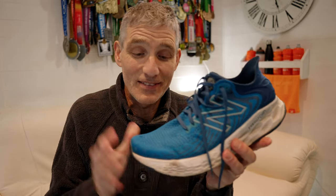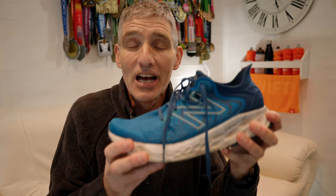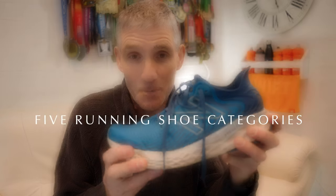The 1080s are like wearing a pillow on your feet. The upper is a very soft material which molds to your feet, and the midsole is a very soft, cushioned, comfortable foam.